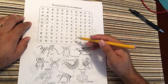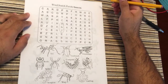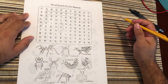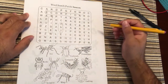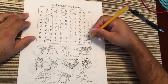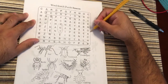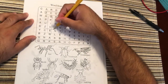Got ant over here. Let's see if we can find it. Ant. That's in the clear. Let's see what else is next. We got scorpion. Spider. Grasshopper at the very bottom, the entire bottom row. Then cockroach. Going almost all the way down. Centipede going through spider and ant.